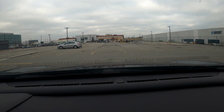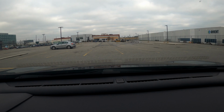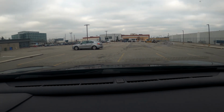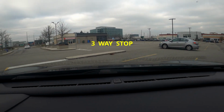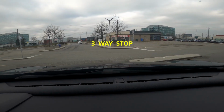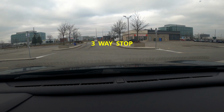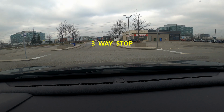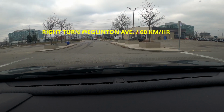So before you go, make sure you signal, you check your rear view mirror, side view mirror, your blind spot, and if everything is safe, then you go. So make sure you do this because they'll be watching you right away, right when you pull out of the parking lot. Okay, there's a big fat white line here, so that means it's a stop sign. And then you check, look, and then you go if you're safe to go.